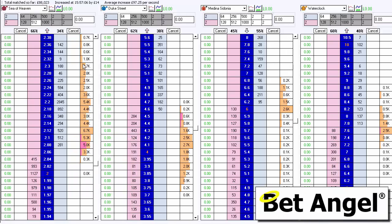We can see Sea of Heaven has been backed in, simply because of where the money is, and it's being matched at the low end of its current traded range. So it must have been matched higher a long time ago. And we can see that Duke Street is trading at the top end of its current trading range. But we don't have many clues really at the moment. We need to see which one of these is going to get backed in.